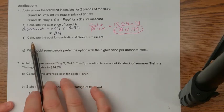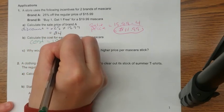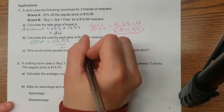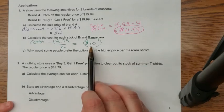All right, so I'm calculating the cost of each stick. Basically, the cost is going to be $19.99 divided by 2, because I want to know how much one is going to cost me. And that's $10. So clearly, this is the better deal.